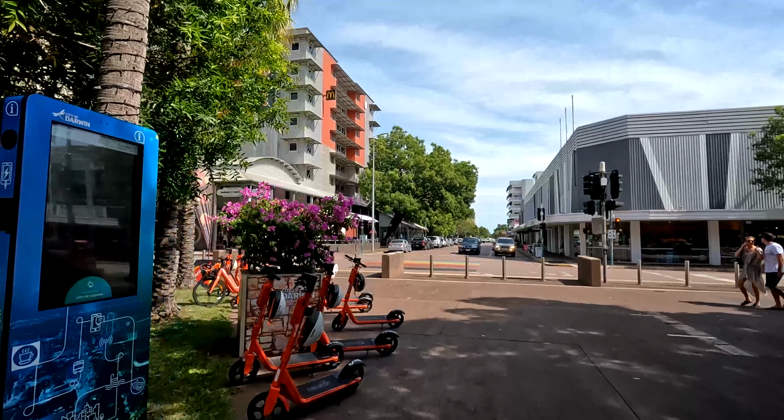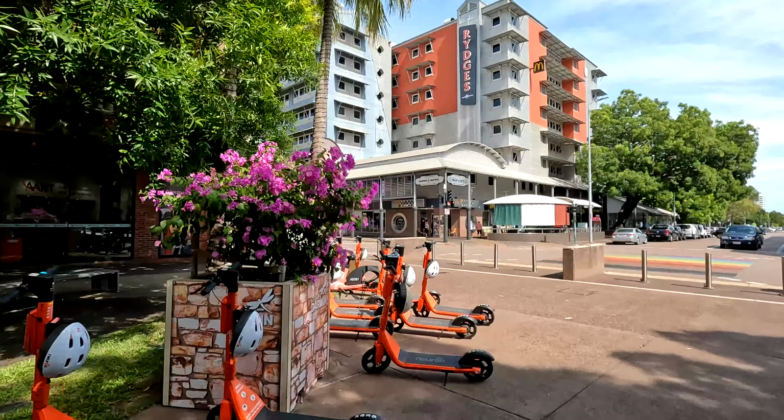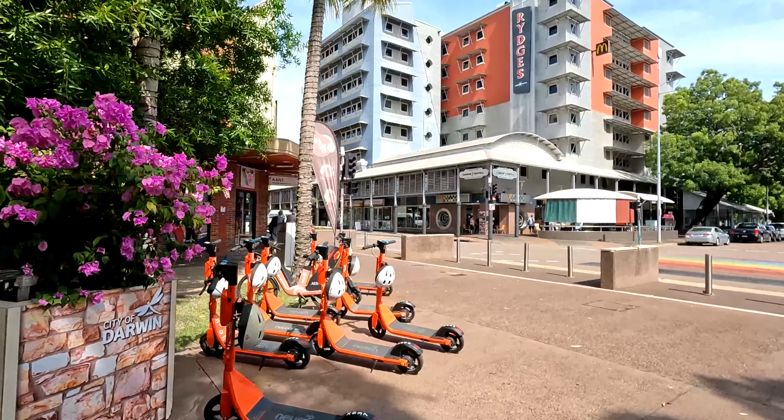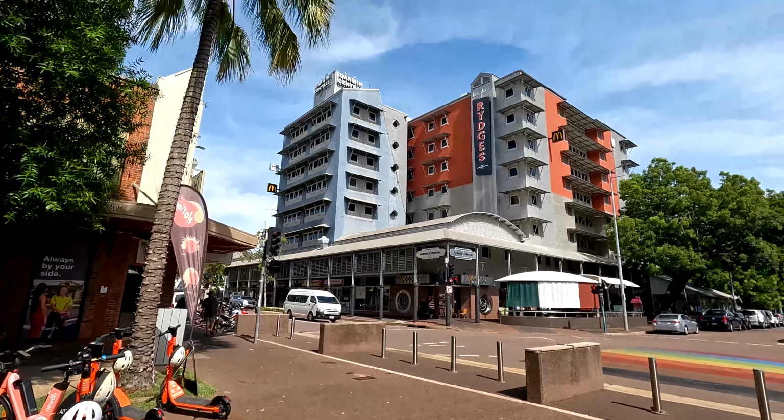So this is pretty much the end of the mall, and Smith Street does continue right down to the Cullen Bay roundabout.